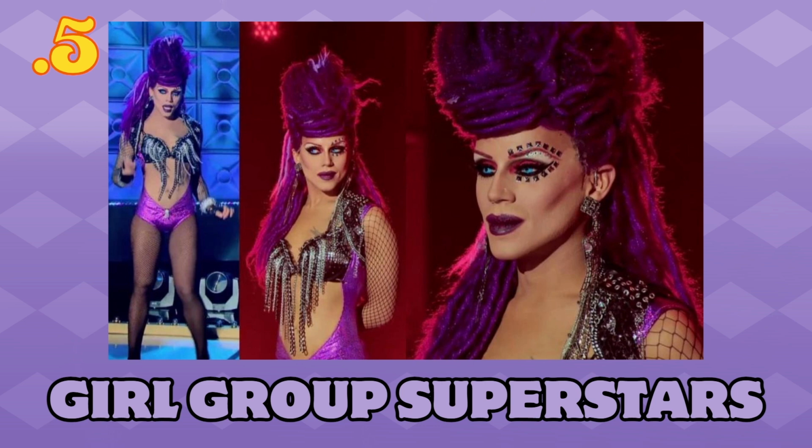Then the fishnet top with this kind of rocker bra with all these pieces hanging off of it is so nice. I love the panty. This whole look is just A+ for Yara. And I think the fact that Yara Sofia and Alexis Mateo were not in the top this week and did not win this challenge is mind-boggling to me. And I have so much to say about All Stars 1 and how unfair I felt that season was. Again, a different conversation for a different day.